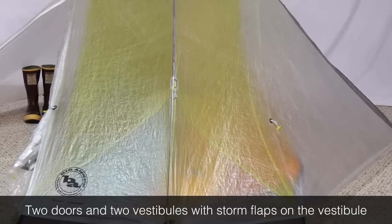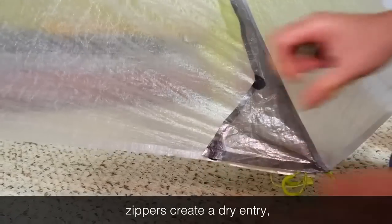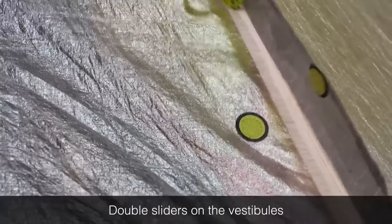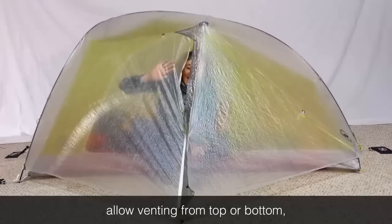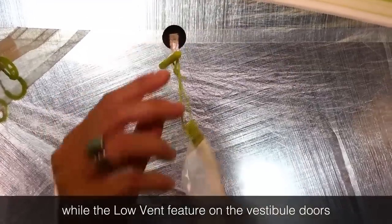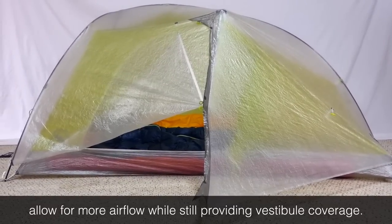Two doors and two vestibules with storm flaps on the vestibule zippers create a dry entry, keeping the interior of your tent dry as you enter and exit. Double sliders on the vestibules allow venting from top or bottom, while low vent features on the vestibule doors allow for more airflow while still providing vestibule coverage.